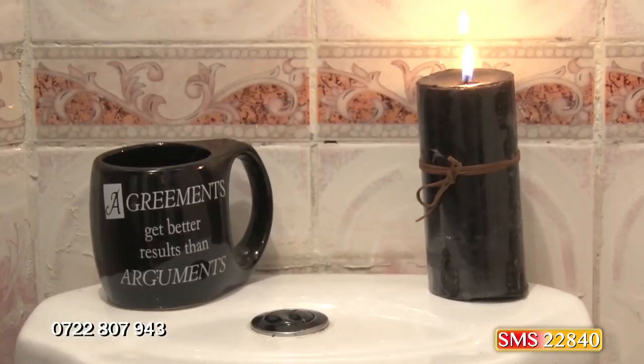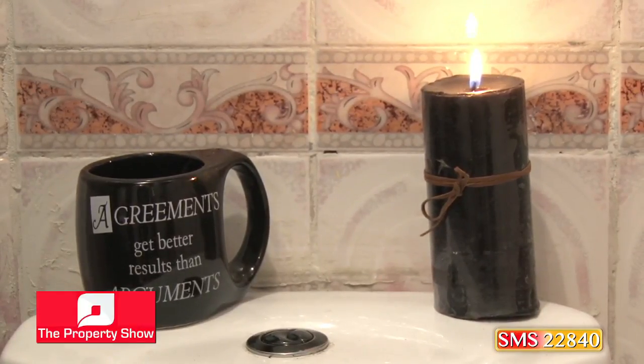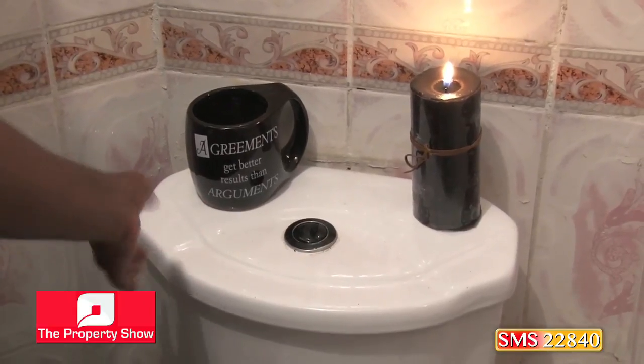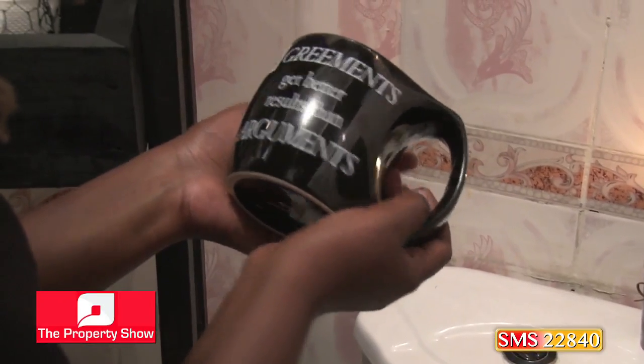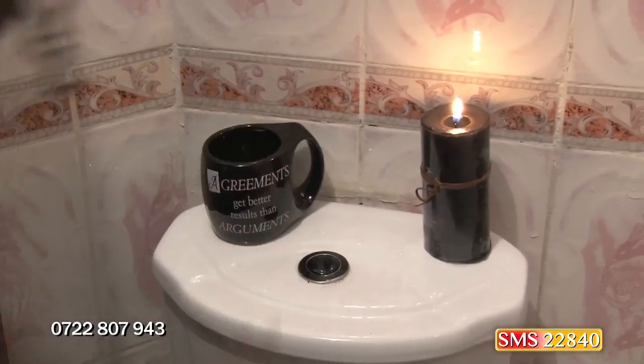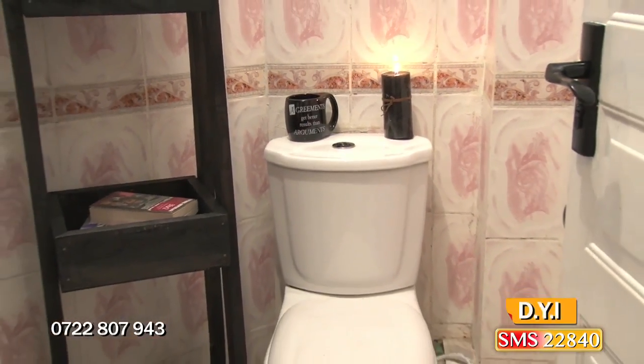On the toilet I put a black candle, and this is actually one of those cups. It's an accessory actually with a message on it. What does it say? Agreements get better results than arguments. Do you agree? I agree. I definitely do. So because the entire toilet is white, I decided to go with black accessories on top of the toilet.